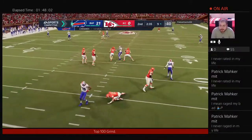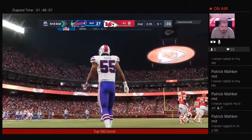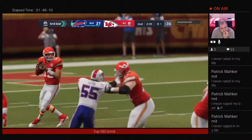Now the pressure comes, and he goes down. Just inside the 10, back at the 9. The veteran Jerry Hughes drops the hammer in the backfield.